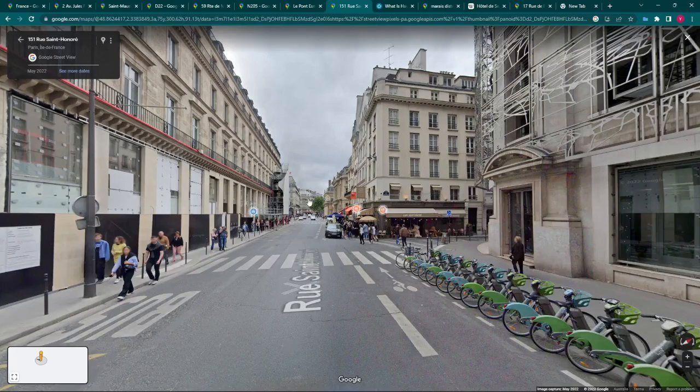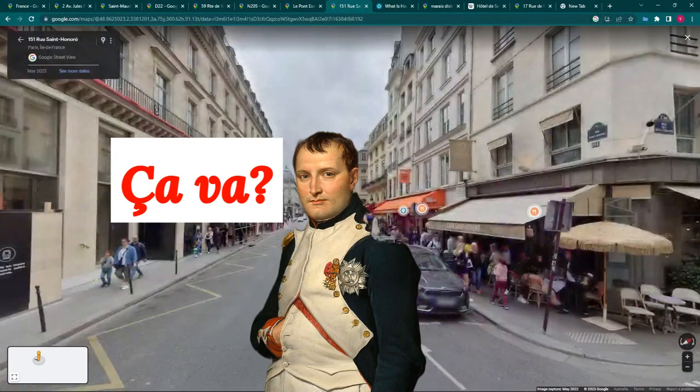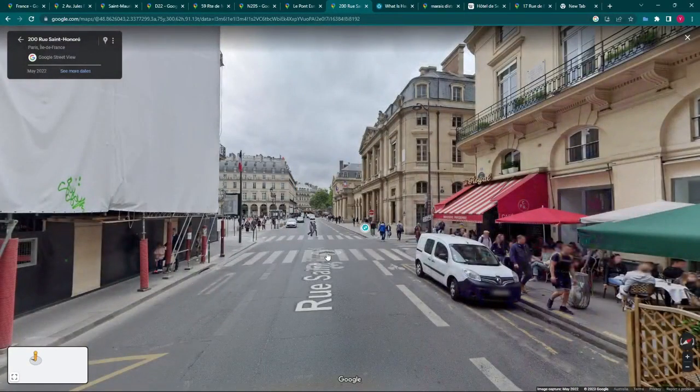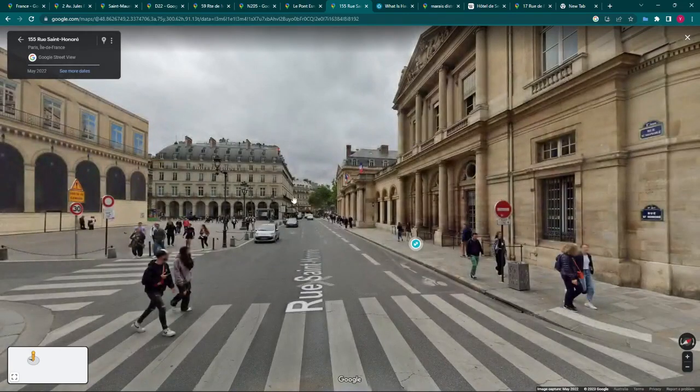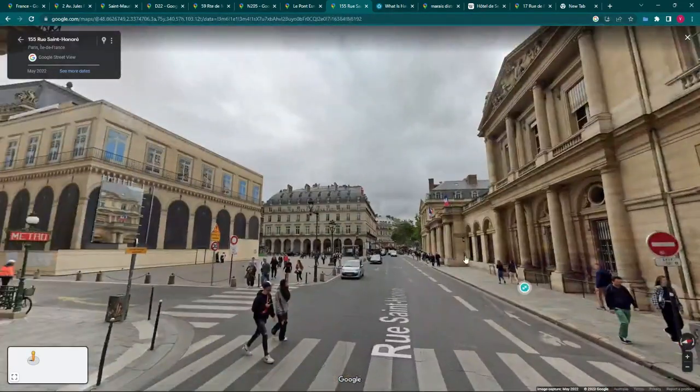Haussmann was an architect commissioned by Napoleon. Napoleon did not like how Paris looked. He thought it was a bit ramshackle, a bit dirty. The streets were winding and crammed with medieval style buildings. He wanted to make Paris grand and asked this guy to redesign Paris. So that's what he did.